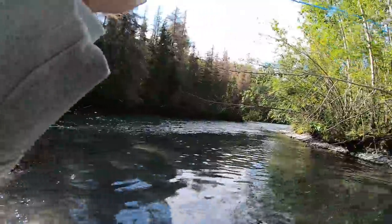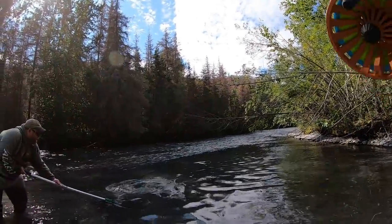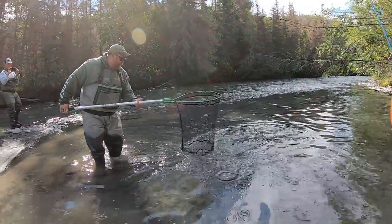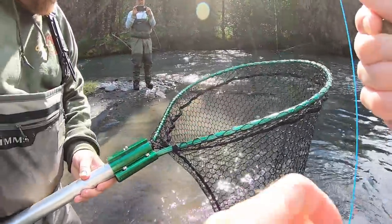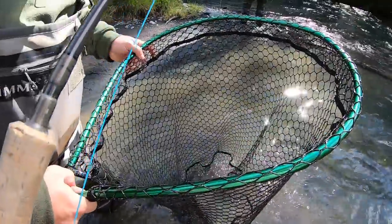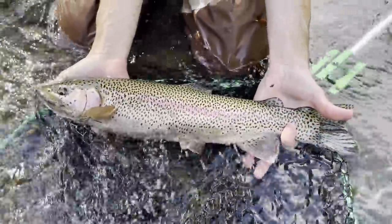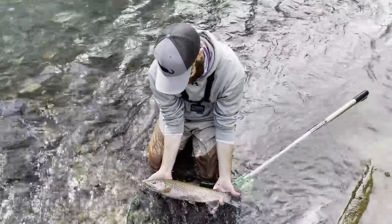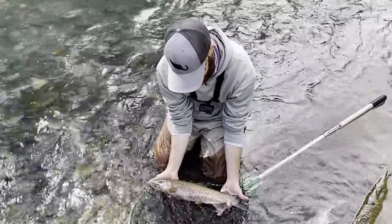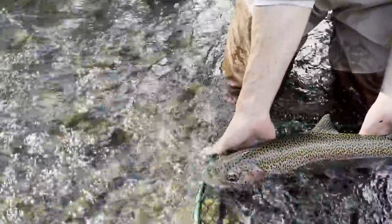Right at me. Oh, it's a big rainbow. Big rainbow, man. Big rainbow. Yes. Yeah. Let's go. That's a party one there. Yeah. Heck yeah. Excellent, man. Oh, he smoked it. Pretty. Yes, sir. Only in Alaska. All right. Well, off he goes.